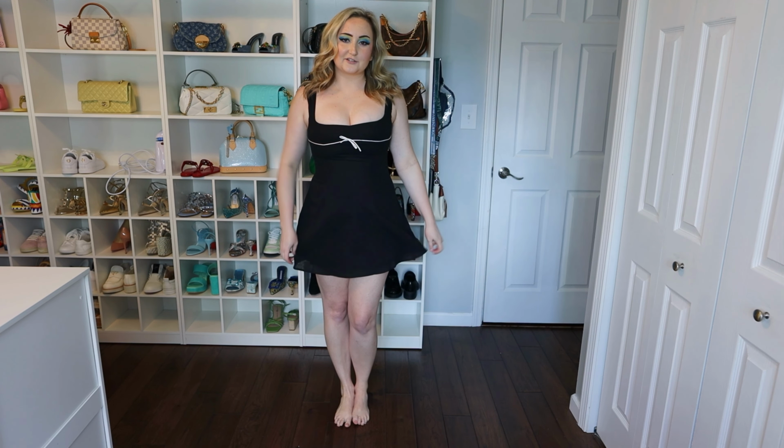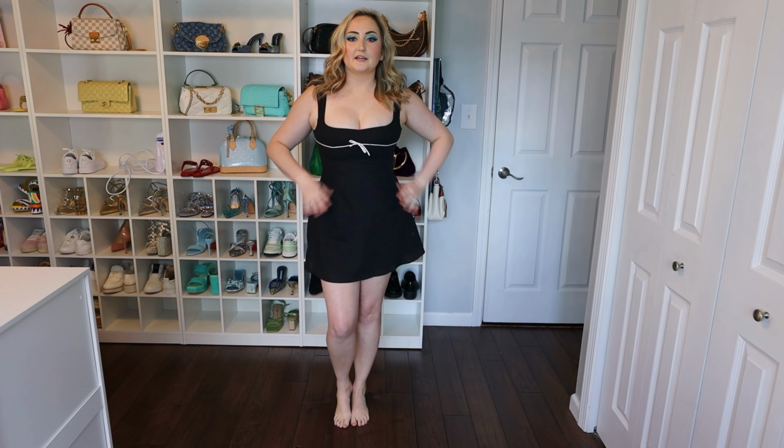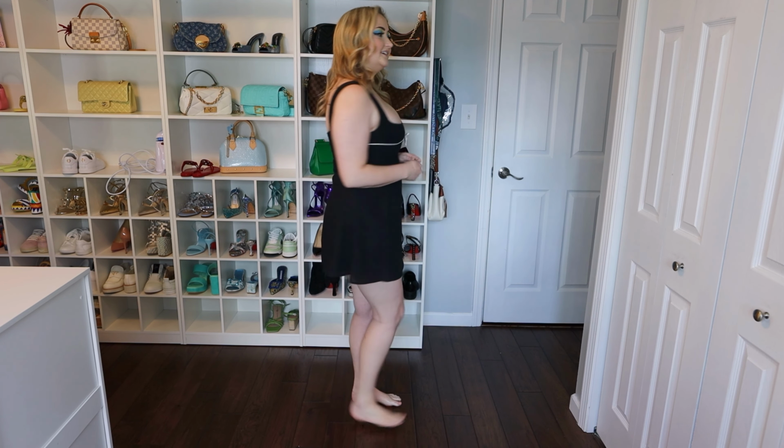Next up, we have this little black dress. Love the little white bow detail. I think it's super cute. I love how it's fitted and then kind of flares out. It's just a nice, like I said, little black dress.